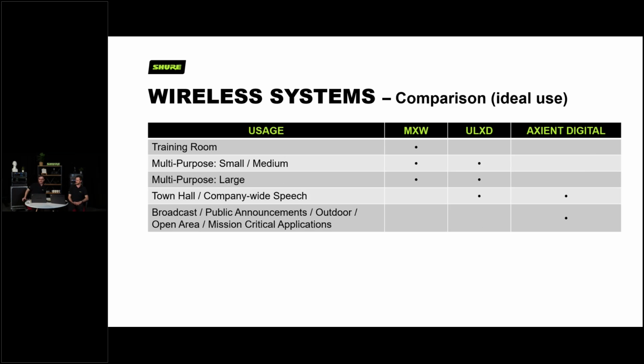And lastly, for a training room, MXW would be the best situation there. A small to medium multi-purpose room, MXW and ULXD would be appropriate, as for a large multi-purpose room really as well. As you move to the large town hall and company-wide speech, probably moving toward the UHF, bit more rock and roll style, performance style systems would be the ones to go towards, like we're using the ULXDs today.